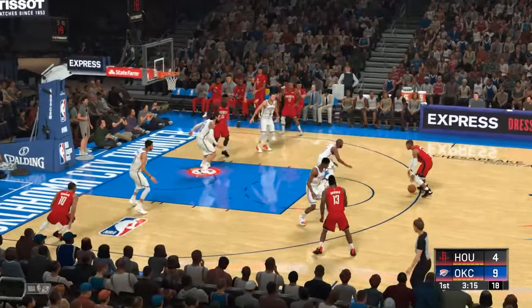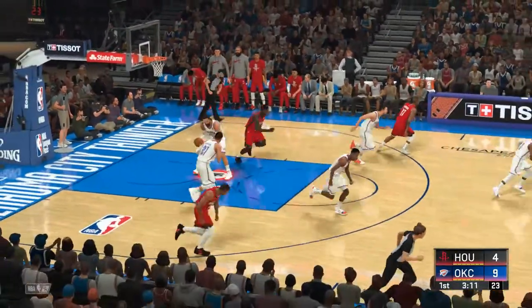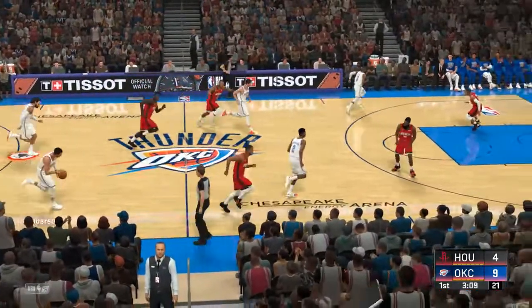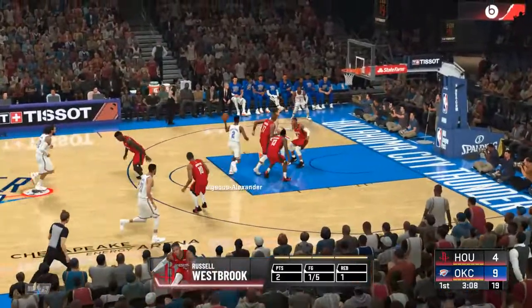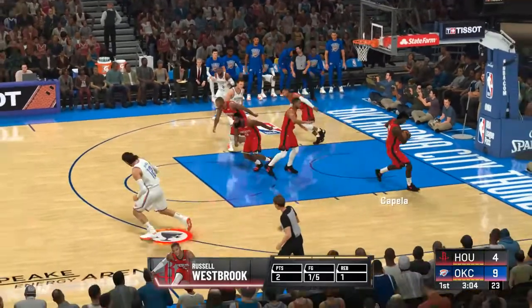Westbrook wide open. He fires. Westbrook missing again. If he's going to keep shooting, they've got to run some plays for him. Screens, pick and rolls, anything they can do to get him started. Rockets trail by 5.